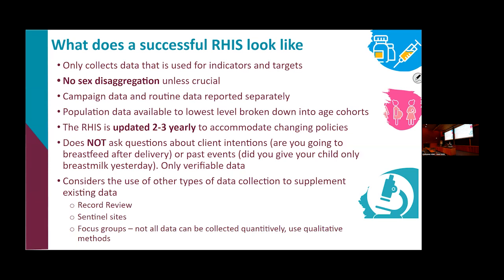Campaign and routine data are reported separately. Campaign data must be reported. Please don't dump it into the routine box. Population data is available to the lowest level in age cohorts. Your RHIS must be updated. I've seen so many countries now. We did it about 5 years ago.